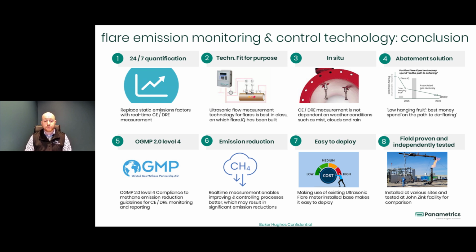For processes where active flare control is possible, emissions can be improved through tighter continuous monitoring. Even on unassisted systems only interested in emission quantification, it can provide a better view into the daily operations of a flare, allowing opportunities to improve system processes in the interest of emissions. The ease of deployment comes in with the existing install base of ultrasonic flow meters that are already installed on a wide majority of flares globally, thereby requiring minimal site changes or projects. And the last part here is the flare.IQ installations have been serving customers since 2017 on a wide variety of applications in both the upstream and the downstream markets. This, coupled with the independent testing conducted at the John Zink facility, provides a reliable solution capable of meeting regulatory needs.